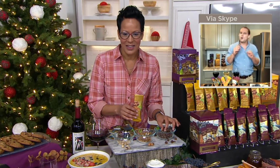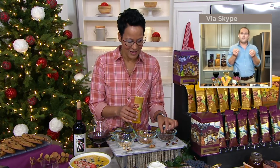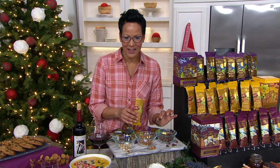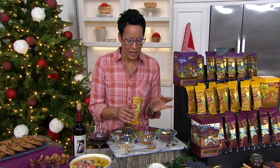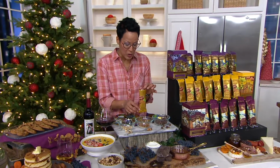Love it. It's not grainy, it's smooth. It's not overly sweet, and those natural wine flavors exude and pair with that chocolate to create a true guilt-free indulgence that you're going to love. I love it. So we've got two more because you brought us brand new, these beautiful sea salt caramel Chardonnaisins.